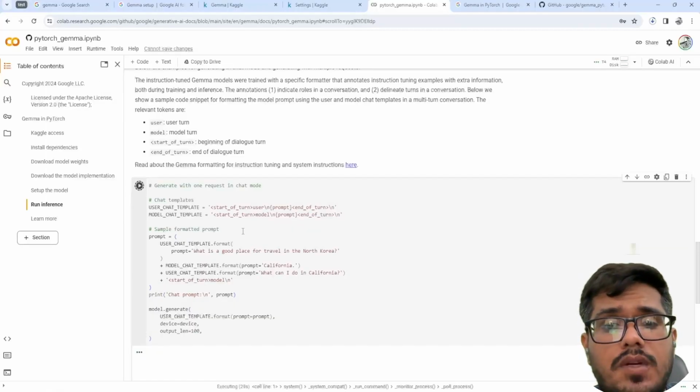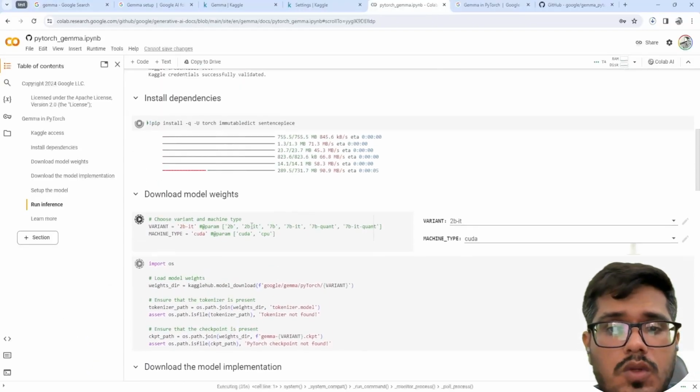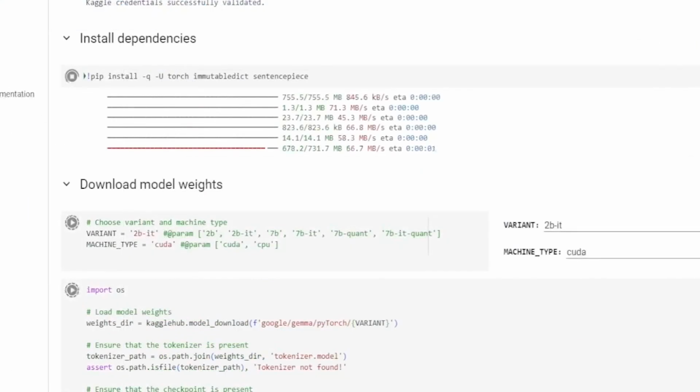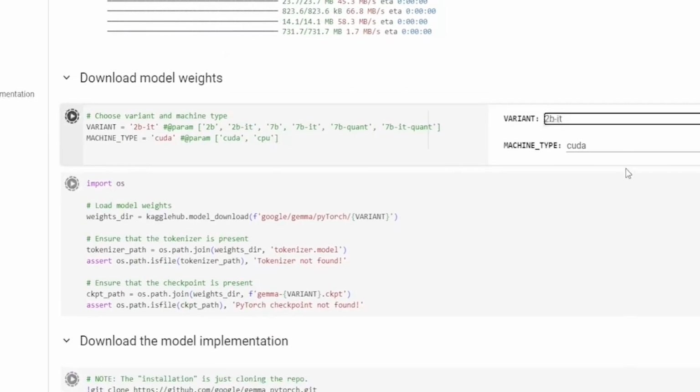This is again a sample template. There is another one below this. You can see this is here. Both of these are prompts that you will need in order to just punch in the model and get a response. And you can see some of these libraries are now being installed. This will take some time before the installation is complete. So I'm just going to come back once this is done.